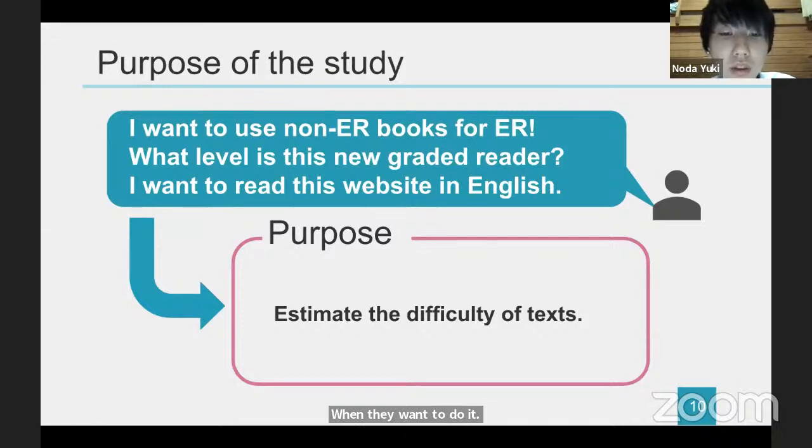Therefore, the purpose of this study is to estimate the difficulty level so that learners can select books of appropriate difficulty level.